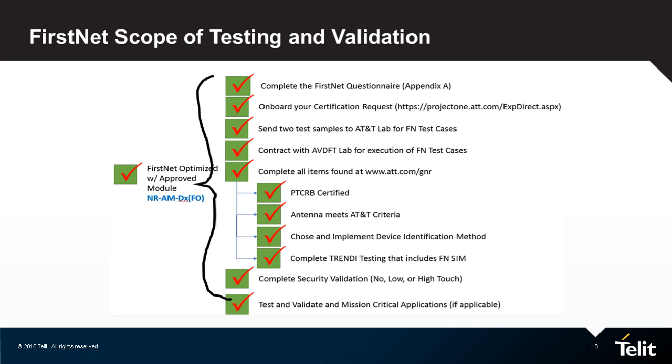So, kind of giving you a broad view of the process. Number one, the first thing you're going to do is complete that FirstNet questionnaire. That's the document that I shared on one of the first screens. You're going to onboard your certification request. Let us know that you want to go ahead and get your device certified. The link is here, and then if you go to att.com/module/onboarding, there are links there for that as well.